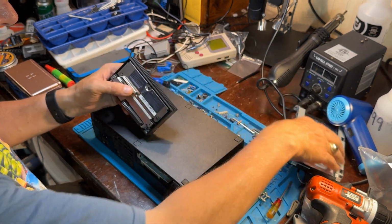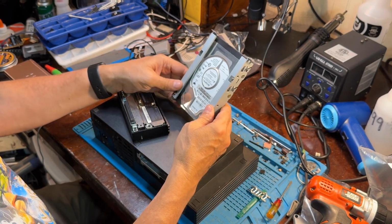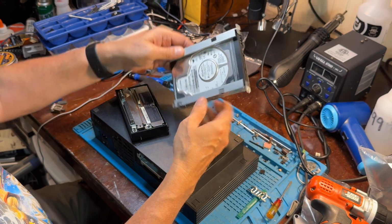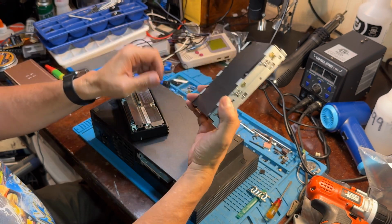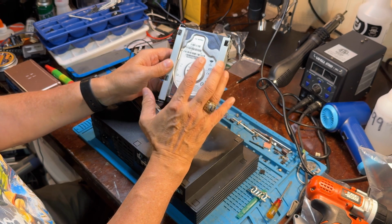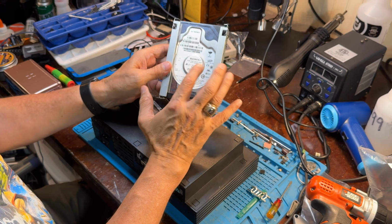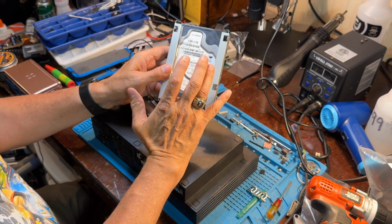And the reason they call this an expansion pack is because it expands your memory. I'm not sure how much memory these originally come with, but this expands the memory quite a bit. For the time that this was made, they didn't have this kind of memory in most consoles. 40 gigabyte hard drive for this console.